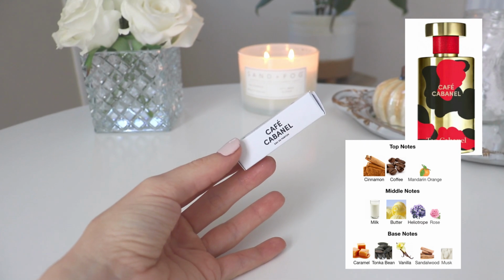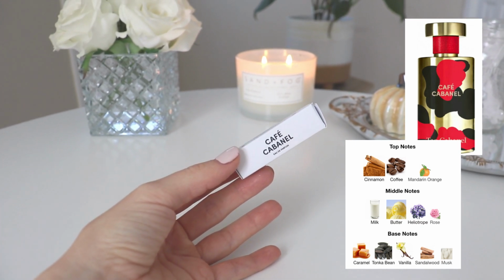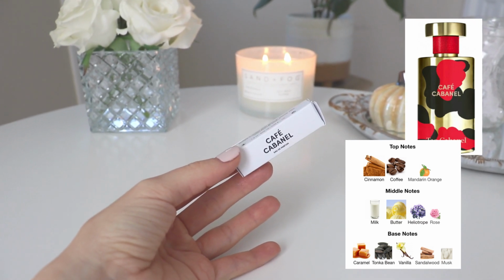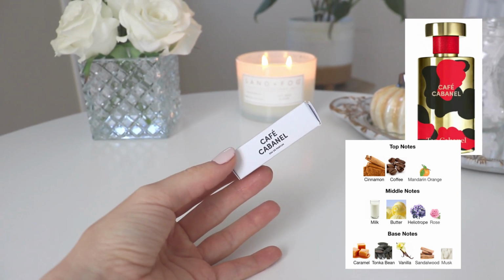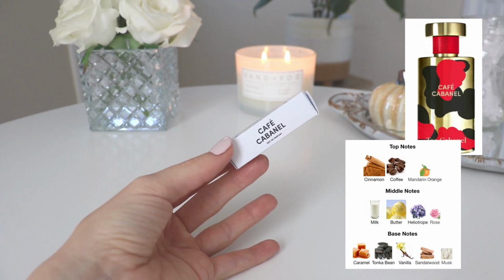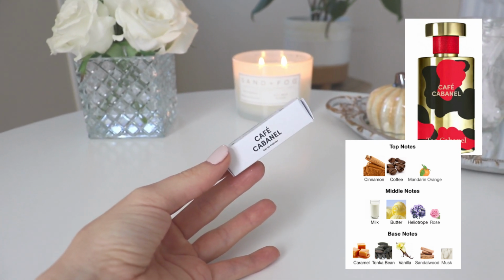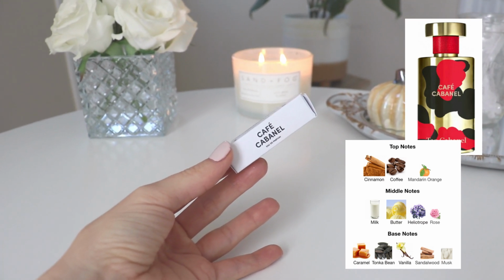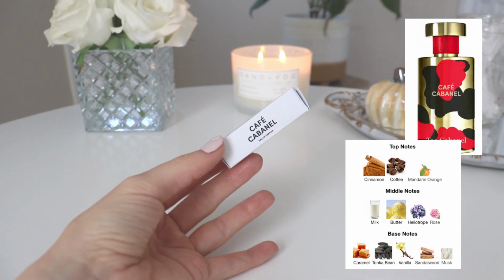So the notes in the opening are cinnamon, coffee, and mandarin orange. In the middle, you have milk and butter, believe it or not, heliotrope and rose, and in the base you have caramel, tonka bean, vanilla, sandalwood, and musk. And what you get mostly from this fragrance is that kind of warm cinnamon, coffee, spicy accord. You also get that milk and that butter. It is a very creamy fragrance, and it is just absolutely beautiful. So let me spray it on a tester strip for you.